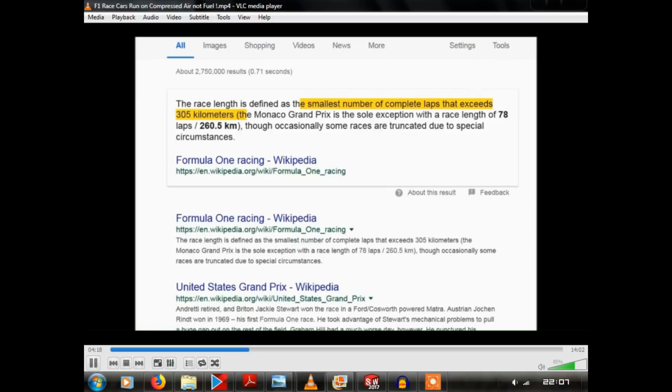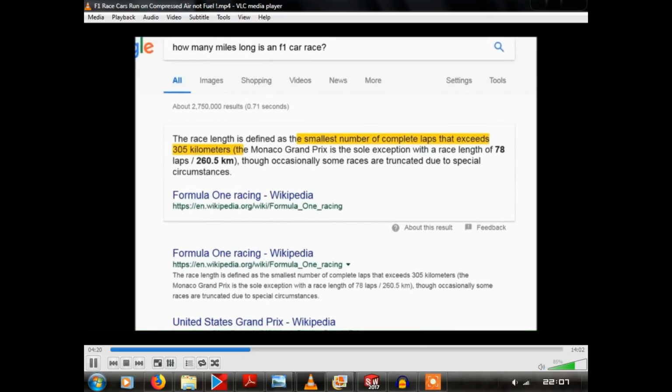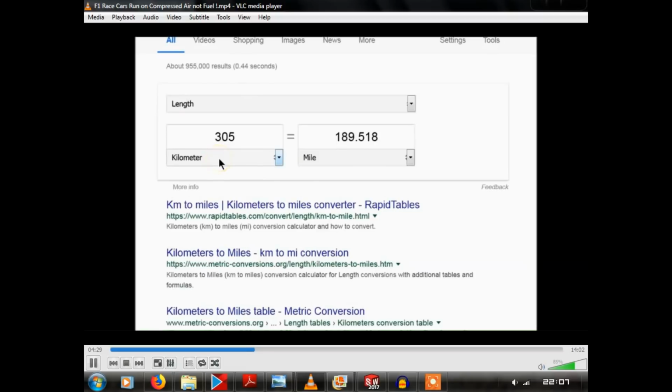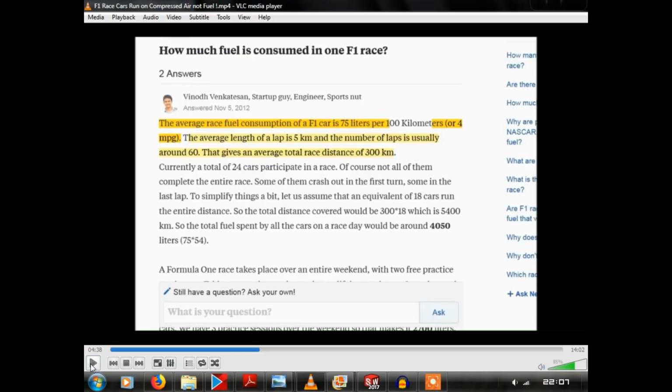Alright, so I wanted to find out how many miles long is an F1 car race, the smallest number of complete laps that exceeds 305 kilometers. 305 kilometers works out to 189 miles. We know the Indy 500 is 500 miles. So 189 miles, well, how much... The Indy 500 is 500 miles.